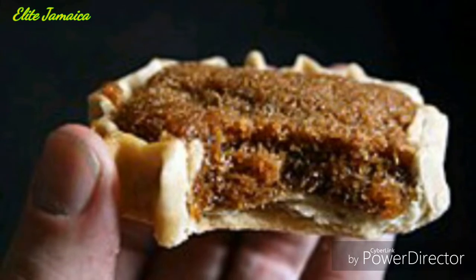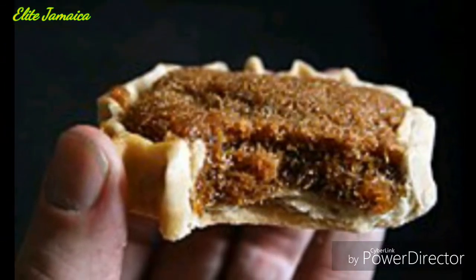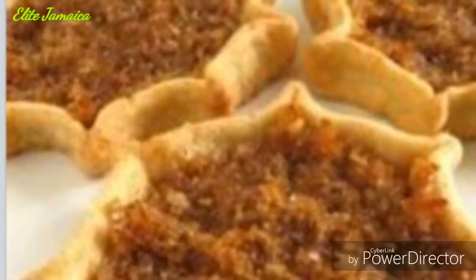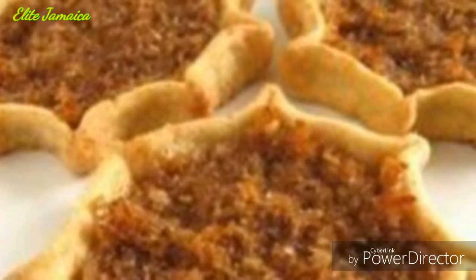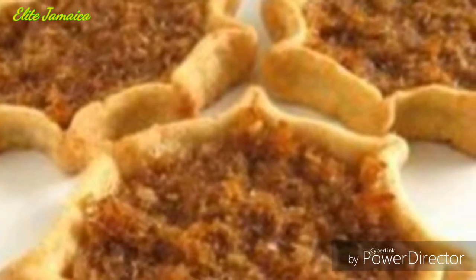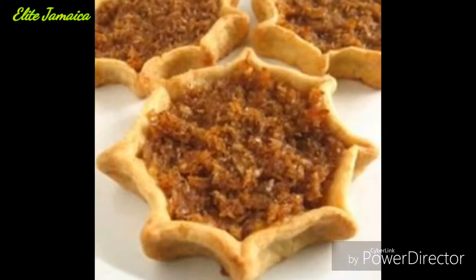Number 10. Gizzada. This uniquely Jamaican dessert, sometimes called pinch-me-round, is very popular in Jamaica and bursting with flavor, despite its small size. The crunchy pinched crust contains a gooey sweet coconut center that's seasoned with nutmeg and ginger. If someone in Jamaica offers you one of these tarts, your answer should always be, yeah man.